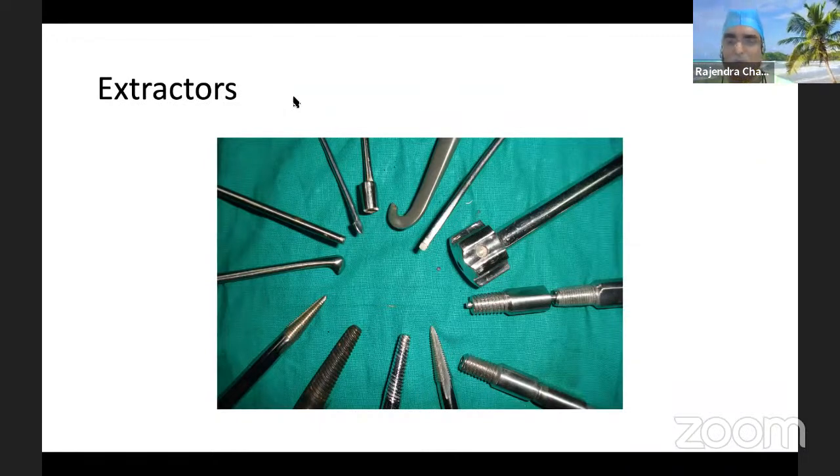Extraction, whenever we want to do it, is a very difficult pursuit. You may need different extractors. So one set always kept autoclaved in theater is a very, very useful thing, as Dr. Tanna usually does. Most of his instruments are kept autoclaved and ready. You don't know what instrument would be needed at what time, and keeping them autoclaved at every moment of time is very useful. You may need different types, whatever the nail is.